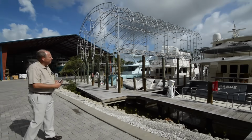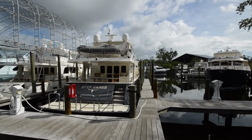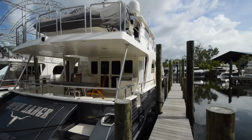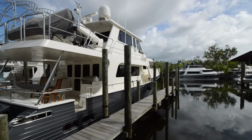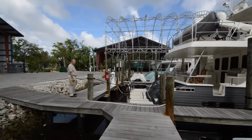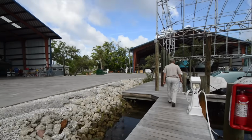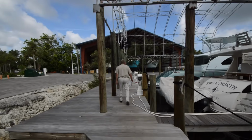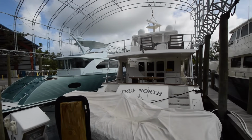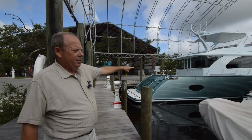Open Range here is probably our nicest, newest 58 on the market right now, and it's an enclosed bridge. Really beautiful boat. I'll do a video on that soon as well. True North is here for sale, in great shape. Come see it. And this new boat here is the one you may have seen in the boat show videos and stuff. This is David Marlow's 65, the Avalon.